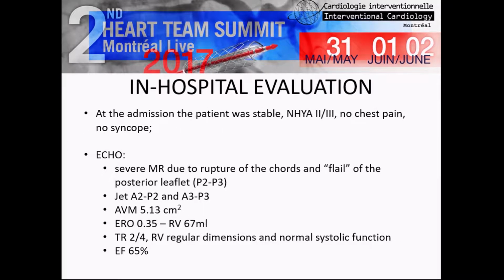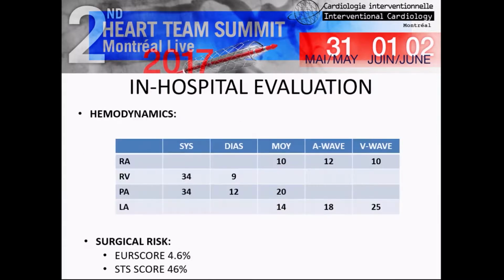At the in-hospital evaluation, the patient was stable, functional class was 2-3 out of 4, no chest pain, no syncope. At the echo, there was a severe mitral regurgitation due to the rupture of the cords and a flail of the posterior leaflet, with a jet in A2, P2, A3, P3, with a mitral area of 5, and a moderate TR, with regular dimensions and normal systolic function of the right ventricle, and an ejection fraction of 65%. So those were the hemodynamics, with a V wave on the left atrium of 25 and a surgical risk score.